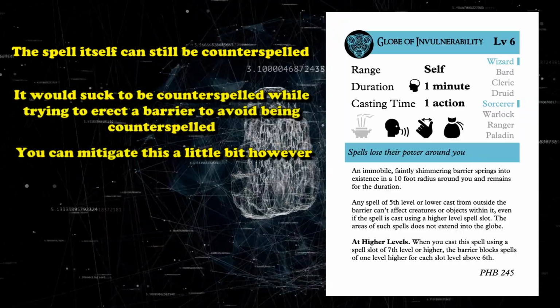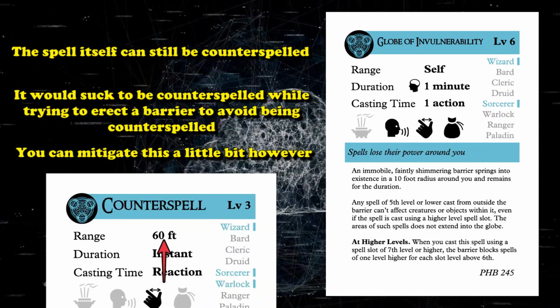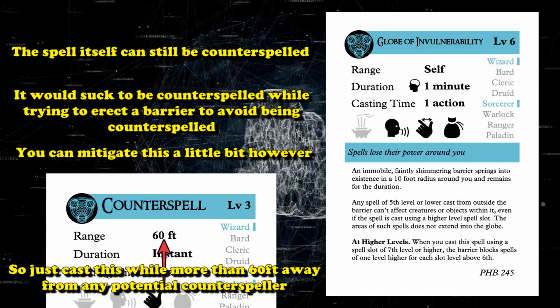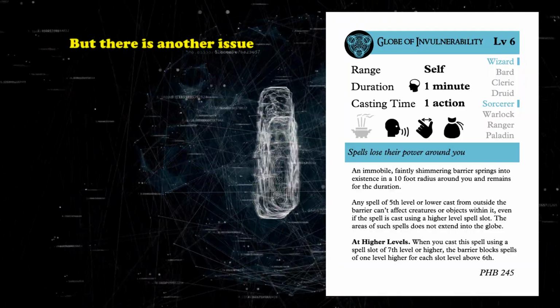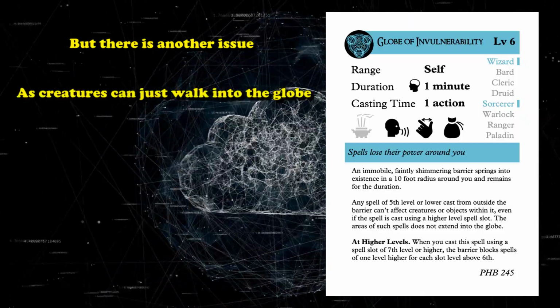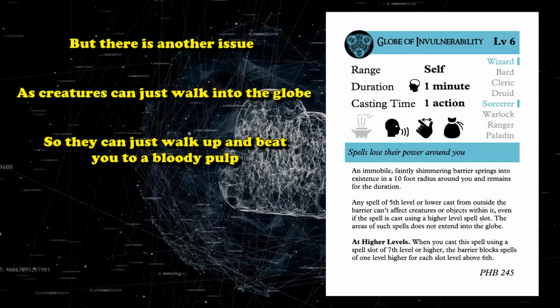There is a way to mitigate this a bit, however, due to the range of counterspell, as it has a range of 60 feet, so if you cast this and then let the enemies come to you, it could still help you out. This brings us to the second issue with this spell, in that creatures can just kind of walk into the globe. So if they want to beat you up in melee, they can.